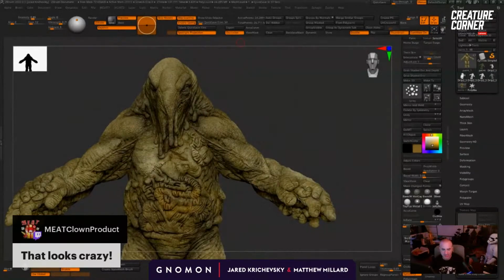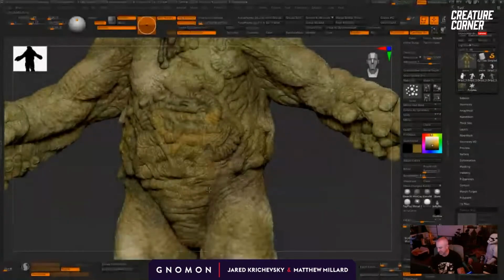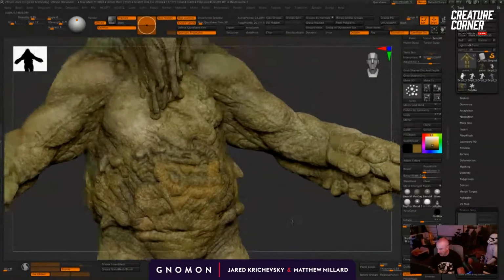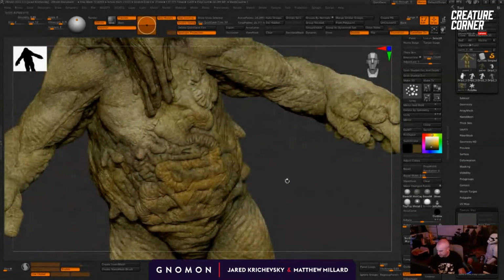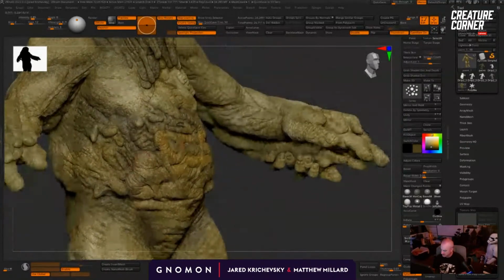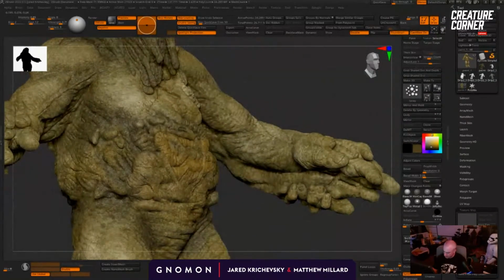Thank you, Meat Clown product. He's a very smelly monster. He stinks like the poo. I imagine it's a smell far worse than poo. Like if you've ever stood next to a hot dumpster on a hot day, it's kind of the smell that forces its way into your body.